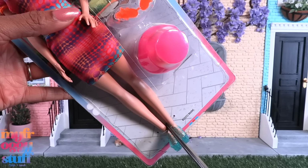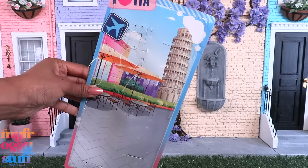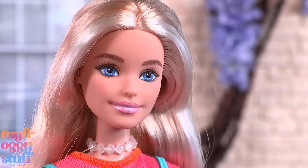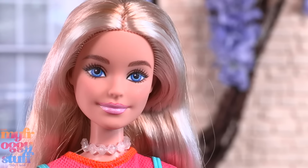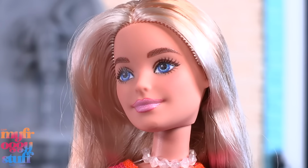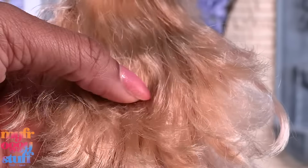Let's remove the doll from the box, which has a lot of cuts in the background, but if you really wanted to, you could probably salvage it. All of the dolls that I have are pretty pixelated and shiny. And it looks like this Barbie has pink lip liner. This doll has blonde hair, might need a little attention out of the box.